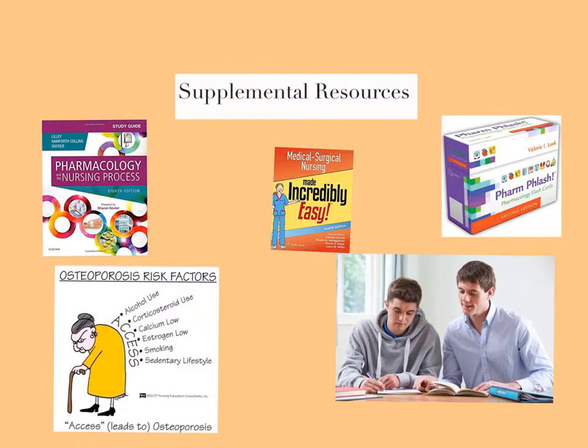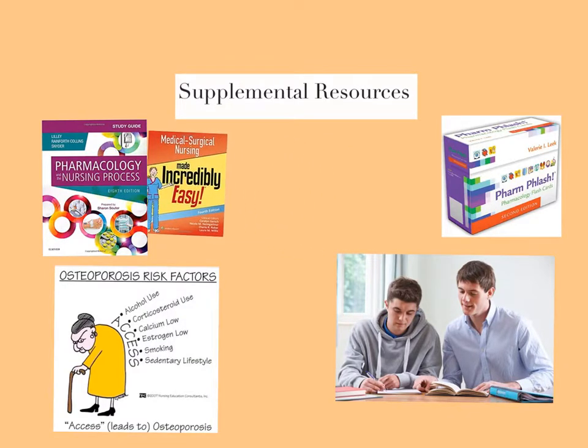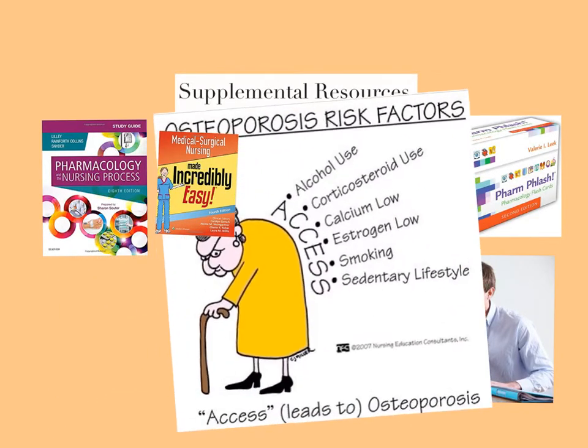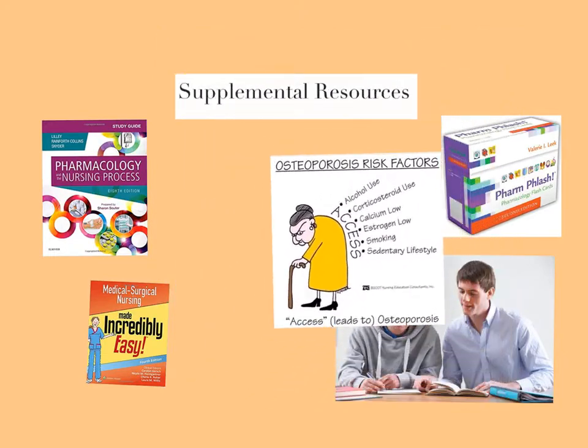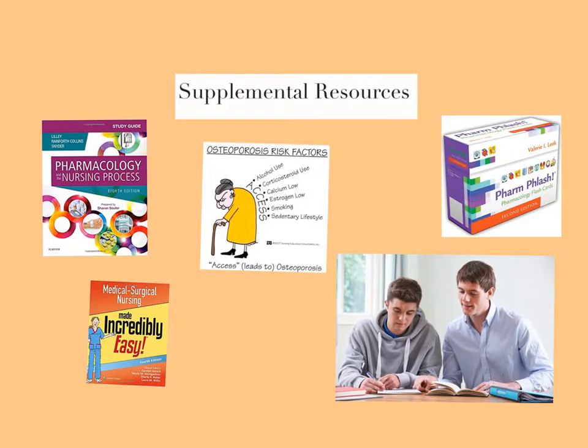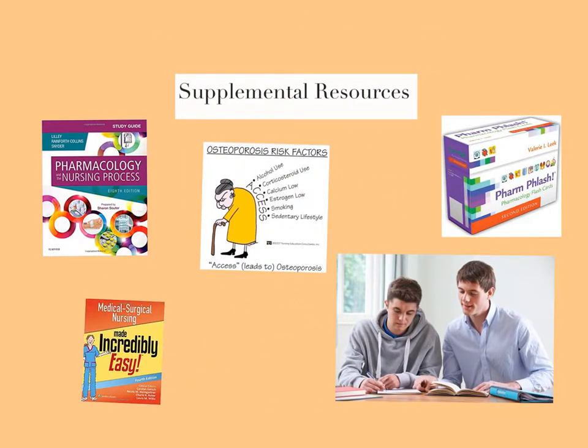The Made Incredibly Easy series is something that some students find helpful. I would leaf through it first and see if it's something you're interested in. Sometimes you can go on sites like Pinterest and find stuff like this. These little mnemonics, particularly for electrolytes and other kind of tricky concepts, give you a way to remember things that might be a little bit difficult.